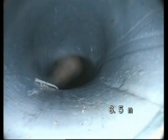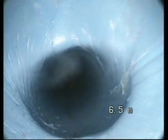Upstream end of our liner here. This is where it was displaced. Cut it open, lined through it, it's opened up well. Downstream end of the liner.